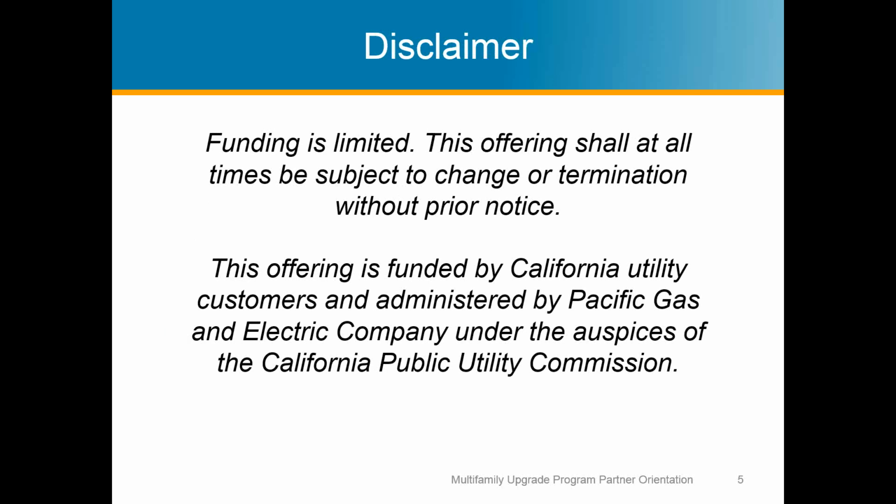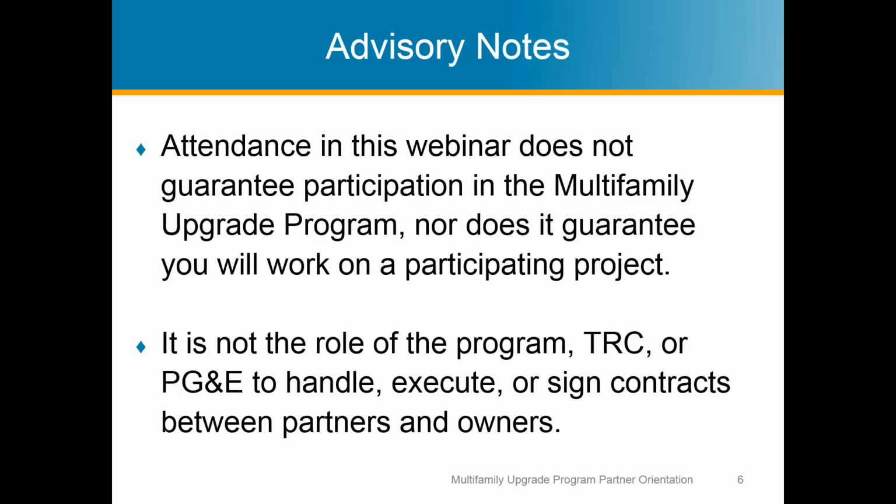I have to start every presentation this way. These are publicly funded programs, and as always, we have limited funding, and it's always subject to change and termination, although that's certainly never our intention. It's funded through the California utility customers and administered by Pacific Gas and Electric Company under the auspices of the California Public Utilities Commission. And I also need to advise you that attendance of this webinar does not guarantee that you'll participate in the program, nor will it guarantee that you'll be able to work on a participating project.